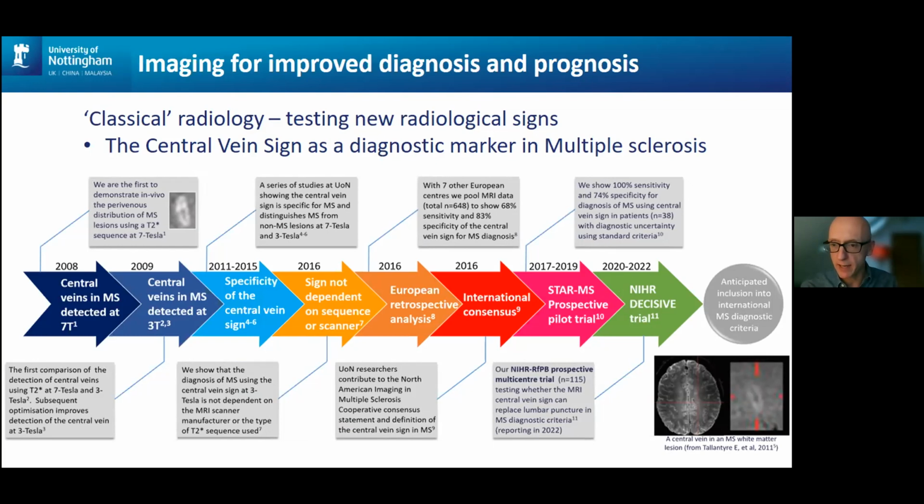And some of you may be aware of this thing, the central vein sign, which is only detectable on imaging if you use the right sequence, a T2*-weighted imaging sequence. And there's an example down at the bottom here where you can see a little black stripe surrounded by a slightly brighter area. This is a central vein running through a multiple sclerosis lesion. And initially, this was first demonstrated using a Nottingham 7 Tesla scanner. Known about on histology, but my colleagues used the 7T in Nottingham back in 2008 to demonstrate this sign.